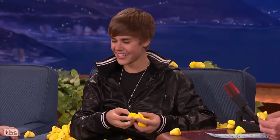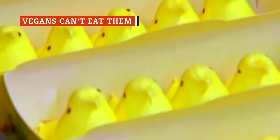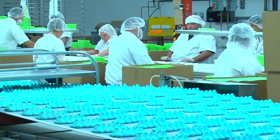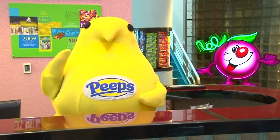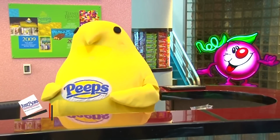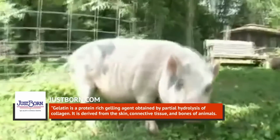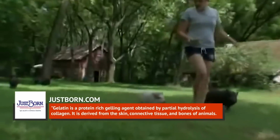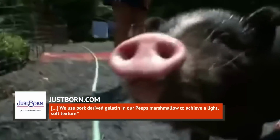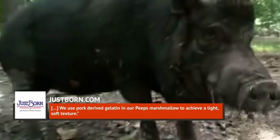Thank you. Peeps contain gelatin, and that shouldn't be news to anyone who has ever eaten a marshmallow. Thanks to the kind of gelatin Just Born uses, though, vegans and vegetarians will want to steer clear of the Easter treat. According to the company's website, gelatin is a protein-rich gelling agent obtained by partial hydrolysis of collagen. It is derived from the skin, connective tissue, and bones of animals. We use pork-derived gelatin in our Peeps marshmallow to achieve a light, soft texture.